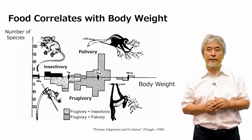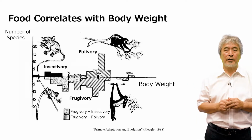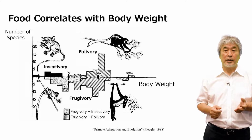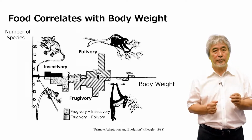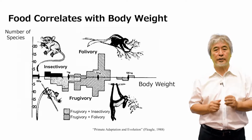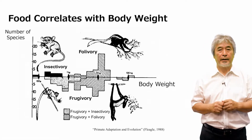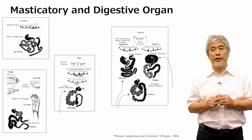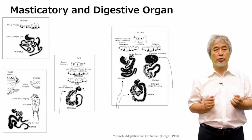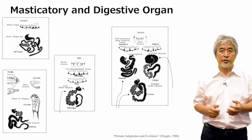These morphological features are contrasted with other mammal taxa. For example, carnivores eat meat and ungulates eat vegetative foods irrespective of body size. The variation in diet with body weight in primates is based on their diverse digestive ability.